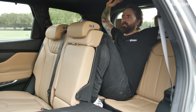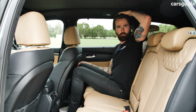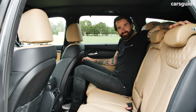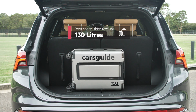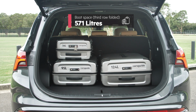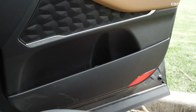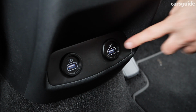Practicality. All Santa Fes come with 7 seats, although those back ones are better suited for children, or elves. The second row has more room than ever before, so someone as tall as me, say 191 centimeters tall, can sit behind their driving position with enough room. Now the boot. With that third row in place, there's 130 litres of luggage space, which is the same as before. You fold that third row flat, and there's now 571 litres, which is 24 litres more than the old Santa Fe. Inside there's directional air vents everywhere, and door pockets here, and cup holders here, and plenty of USB ports.